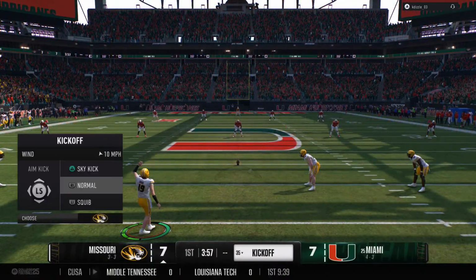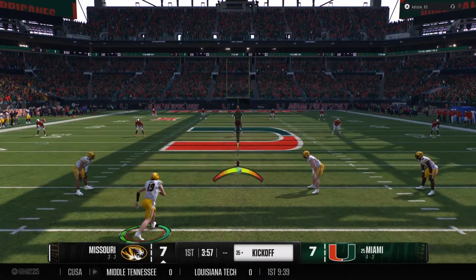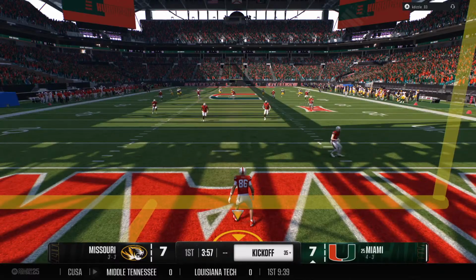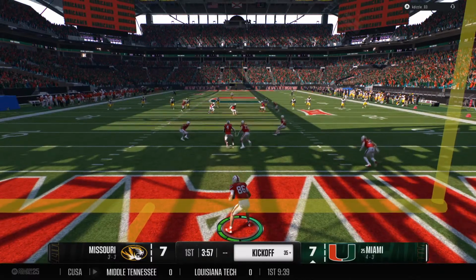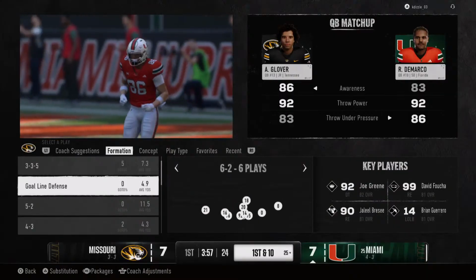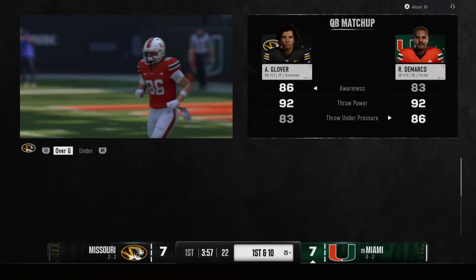And we're all square as he's set to kick it away. And no chance at a return here. They'll start this drive at their own 25.